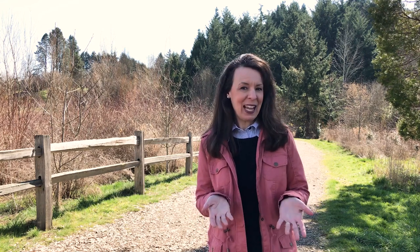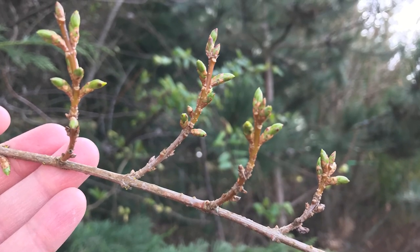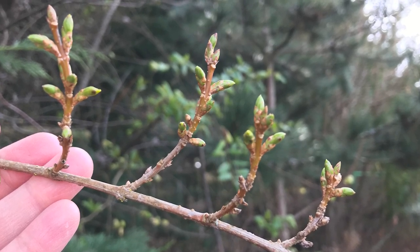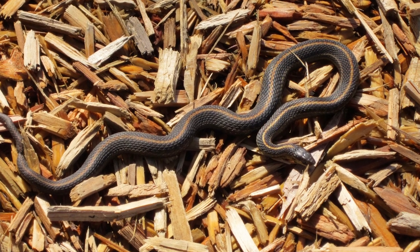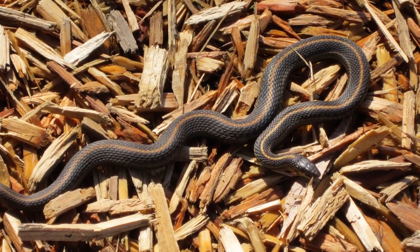Have you been on the lookout for signs of spring? Last week, I mentioned that I had noticed daffodils and crocuses pushing their way up toward the sunshine. Now, as I look around me, I see buds growing on tree branches. Some have already begun to open into tiny green leaves, and others are still in the bud stage. And the other day, I saw a garter snake winding its way across the pond path for the first time in a few months. Changes are everywhere.